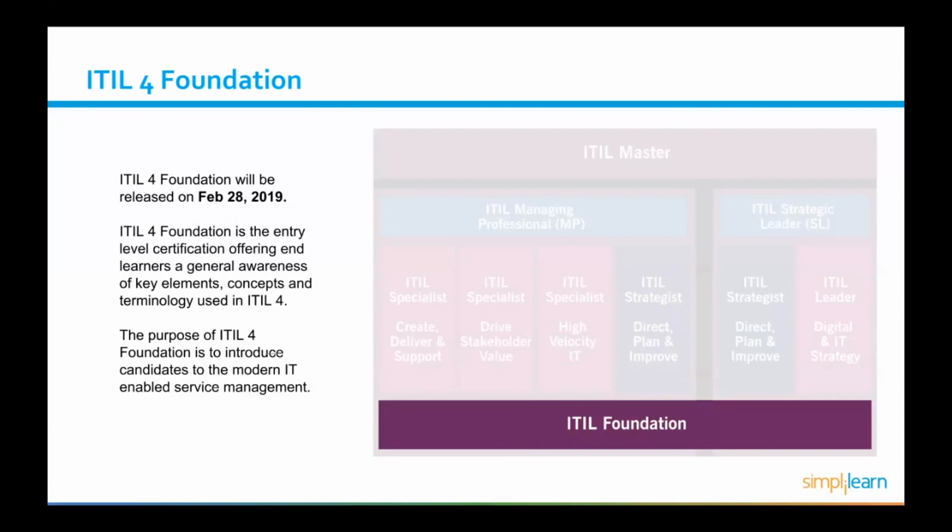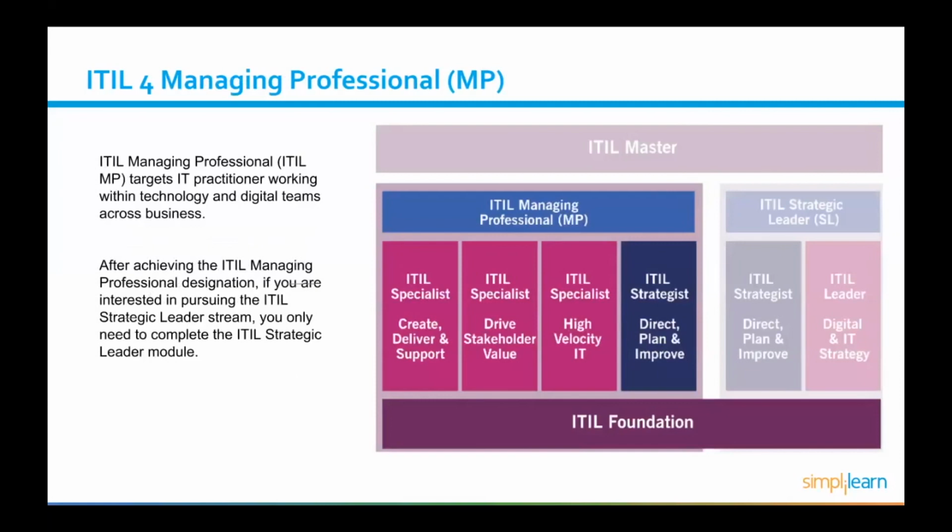And that's another beautiful thing about ITIL 4. It's talking about some of these things that are modern now. ITIL 3 never even mentioned a managed service provider. They talked about service providers, internal and external service providers, but not in a managed service provider model. So the Managing Professional is the next level. It targets the practitioner working within technology and digital teams across businesses.